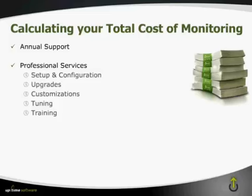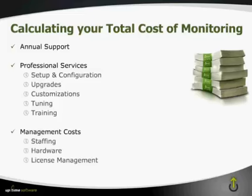And the last bucket that we like to roll into this total cost of monitoring, in addition to the annual support and the professional services fee, is just a blanket management cost. And a big one here is really the staffing. So many of these tools, in addition to those professional services members who are on site at your data center maintaining these tools, you also have your own full-time staff. And in Wally's case, he found that he was employing anywhere between 2 and 4 people full-time simply to manage the monitoring environment. So that's not actually behaving as operations staff.